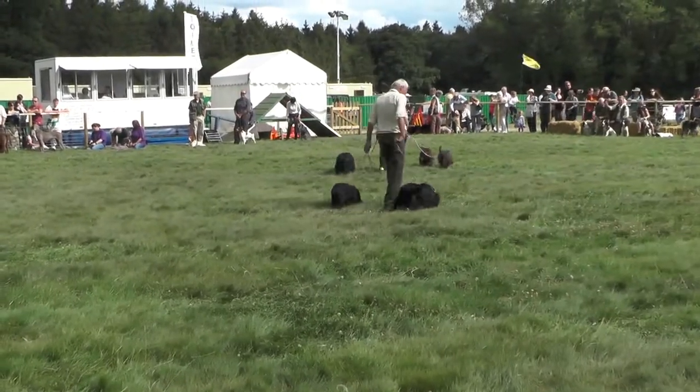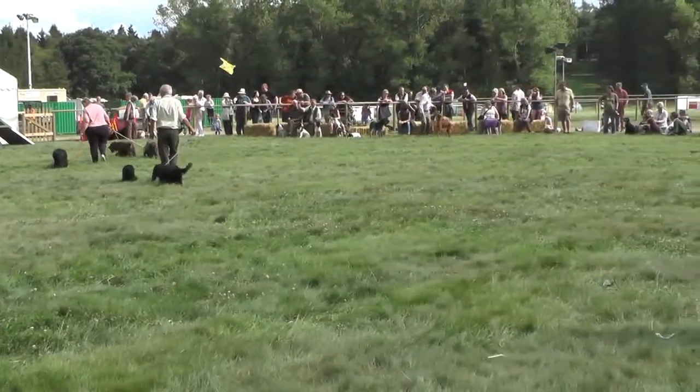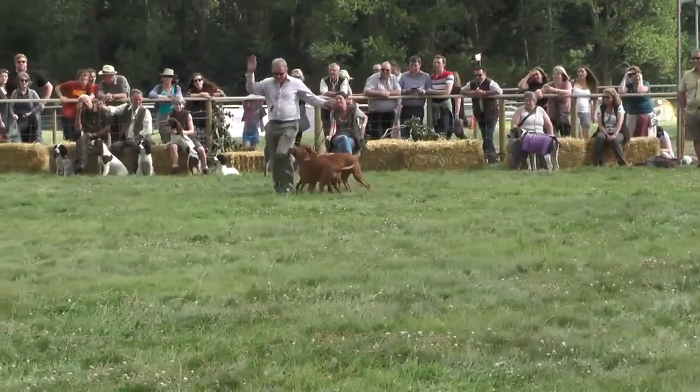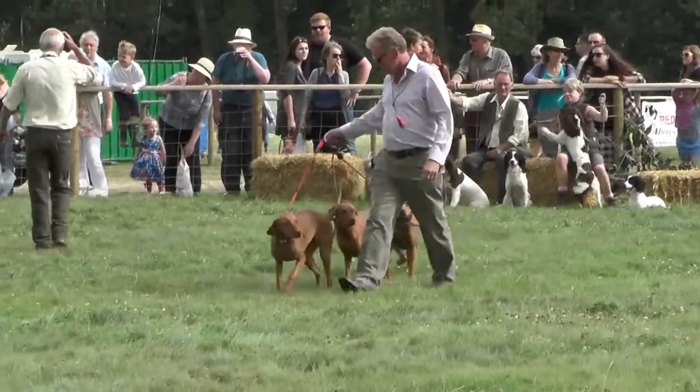Next in we have the Hungarian Vizslers. Do we have Hungarian Vizslers, or have they gone home? Ah, here they are. The Hungarian Vizsla was originally used for hunting and falconry.